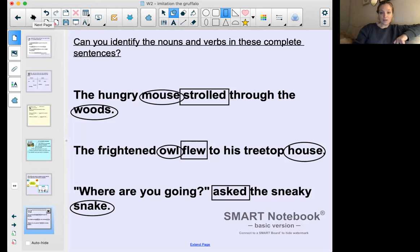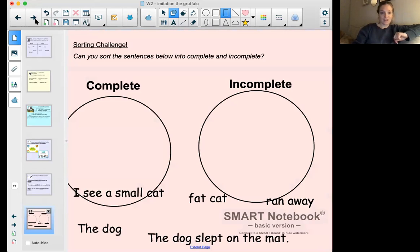So give yourself a pat on the back if you're able to spot even just one of the nouns and if you were able to find the verb. Great. And I can't wait to see when you send your work in if you were also able to spot the adjectives, and I'll give you feedback and let you know. All right, now we're going to have a look at our sorting challenge.